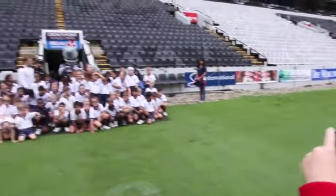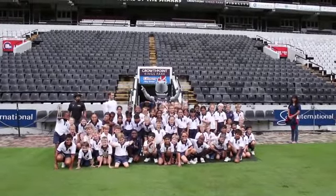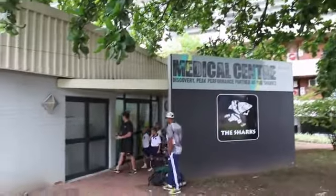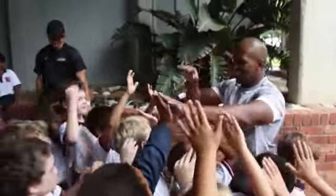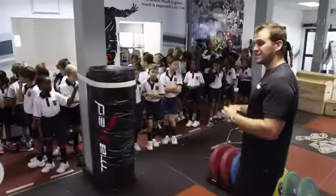Chelsea School also had a photograph in front of the main grandstand with Sharky, which will obviously go back up at their school in their foyer. Proud moment for all the boys and girls involved. Basically, our tour of the Growthpoint Kings Park Stadium is for grade 3 learners, boys and girls, where they can come down and get a stadium experience, learning what the Sharks go through on a daily basis.